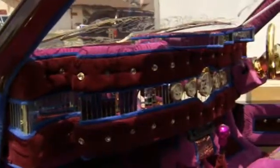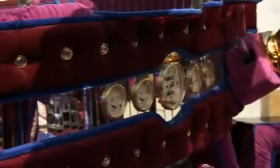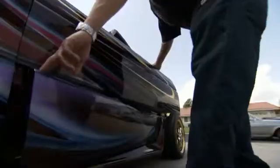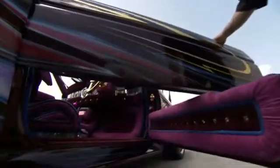The theme of the dashboard was to try to make it look like a Rolex watch. That dash is completely from scratch, and the gauges are a little bit different. Nothing that car would have come with. The doors were made to open up like an X. Oh, my goodness.